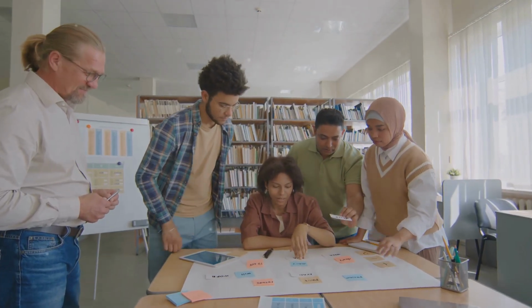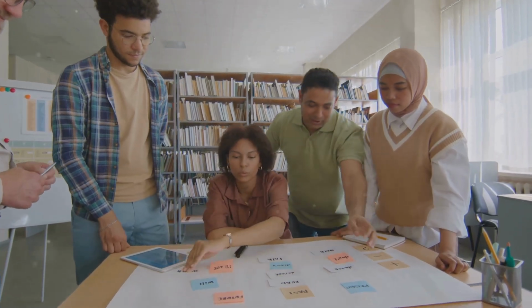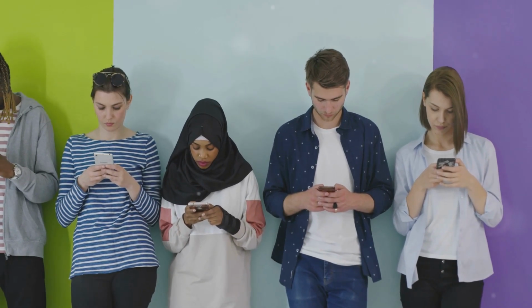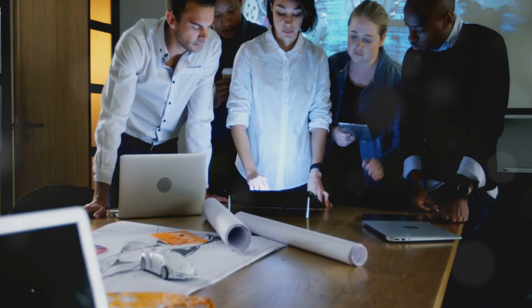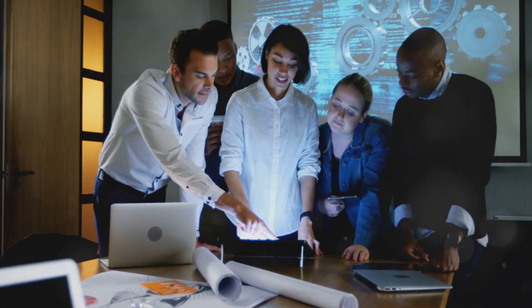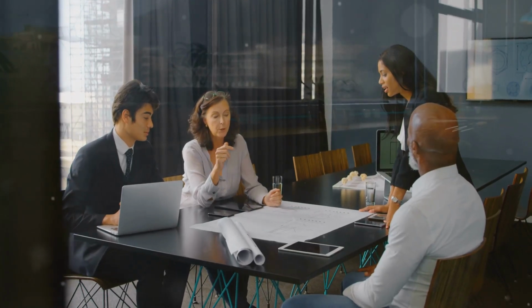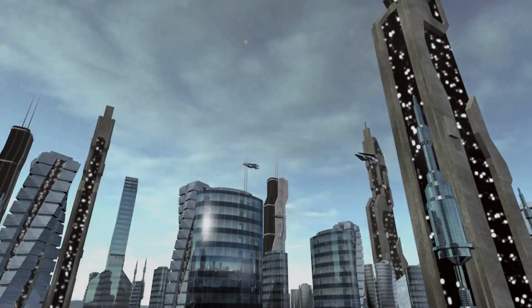Access and equity must also be considered, ensuring that the benefits of these technologies are accessible to all, regardless of income or geographical location. Bridging the digital divide is essential for fostering inclusive growth and development. This will require careful planning and investment to prevent a widening of the gap between the haves and the have-nots. Policymakers, industry leaders, and communities must work together to create a balanced and equitable technological future for everyone.